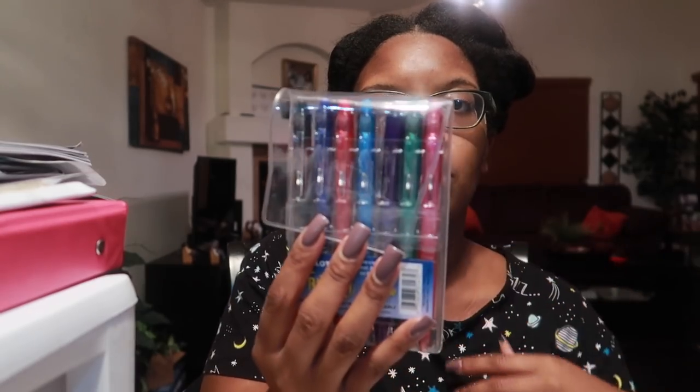I ordered these, I've been waiting on them, erasable gel pens from Amazon, and these are made by Pilot. Y'all, my spending has kind of slowed down. I haven't bought anything crazy. My last order was from Amazon, and that's it. I'll probably order a few other things for our upcoming trip. And that's it, y'all, because I need to get my credit cards together.